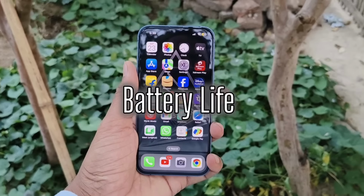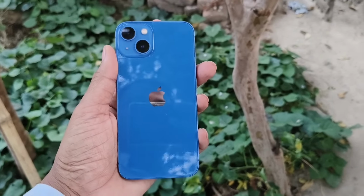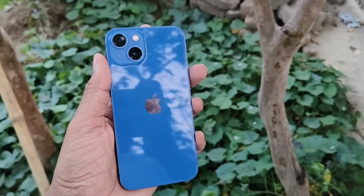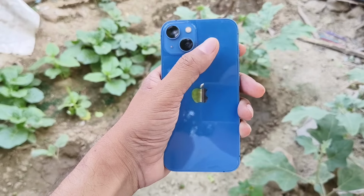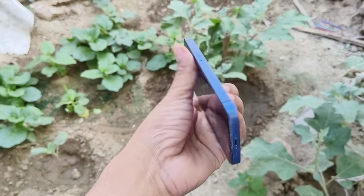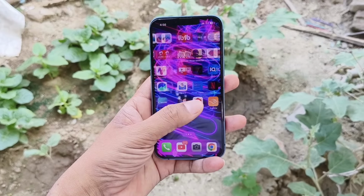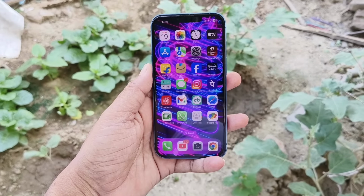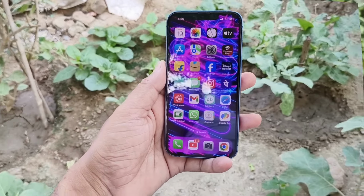The battery life of this smartphone is also very good. Though it is a 2-year-old device, yet you can expect a very good battery life from iPhone 13. As the phone comes with an A15 Bionic chipset, you can expect solid performance from this processor. You can edit your videos easily at 4K 60 FPS. Plus, in multitasking, there is no problem. You can open as many apps as you want.